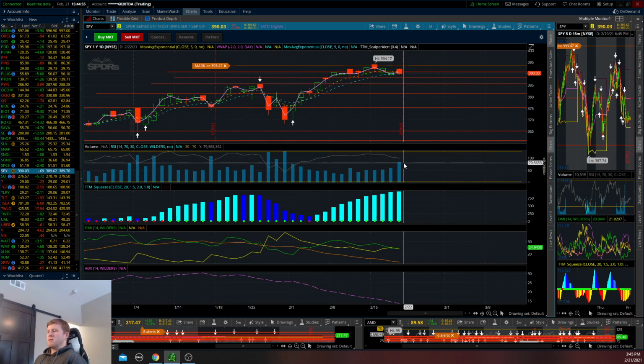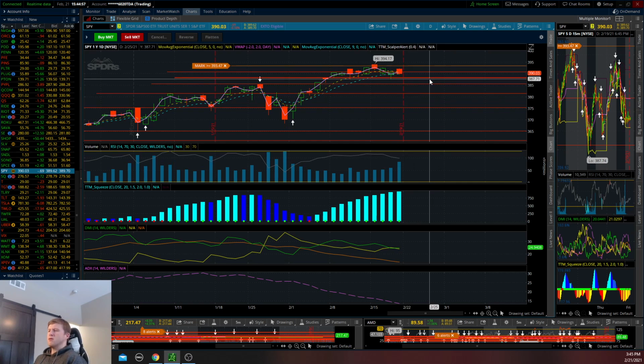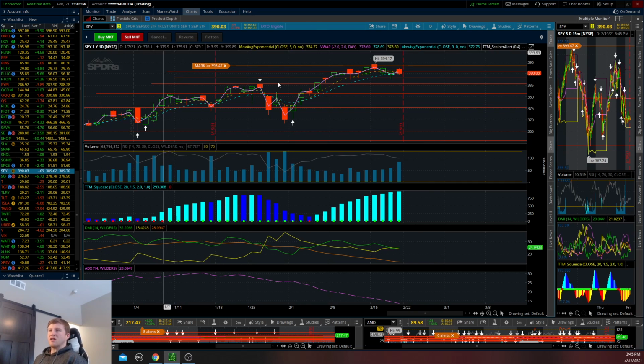Again, we get some narrow volume except on Friday with some sells coming into close. But again, very narrow range on SPY. We need to find a breakout for a better trend direction on SPY. Currently sideways and not much trending at all for the S&P 500 index.